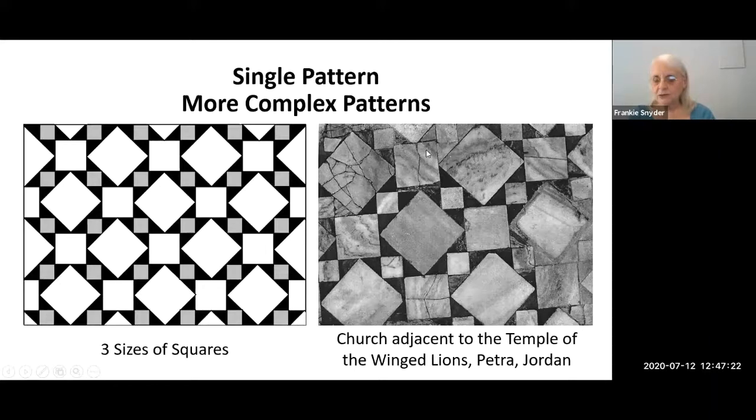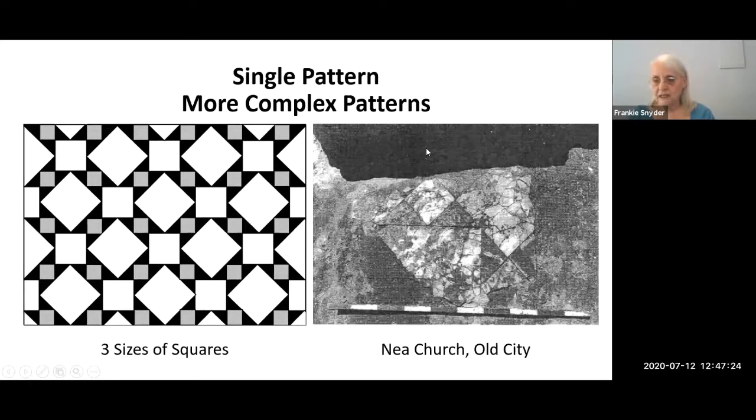This same pattern was used in the Nea Church in the Old City. Orrin Gutfeld was the excavator here, and they only found a very small portion of the floor still having tiles in it. And he says it's white marble and red marble. I don't know if it's actually red limestone or red marble, but these are red and these guys here are white. Again, it's all the Proconnesian marble. In order to get it to fit this pattern, you have to turn this at a 45 degree angle, then it'll match up to the other one.